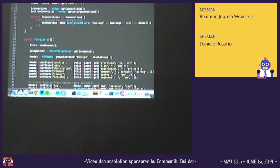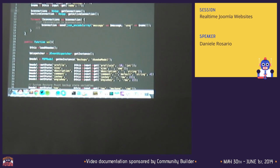And then you can send data, for example. This is the chat method. So whenever a user hits the send button, the browser sends a message, and Joomla relays it back to the remaining connections.